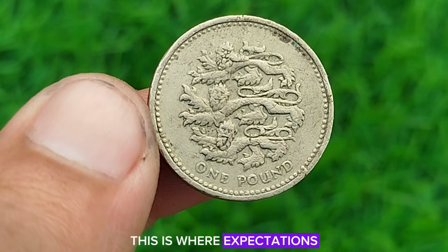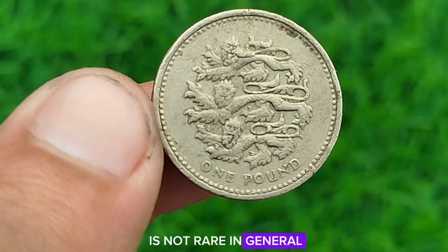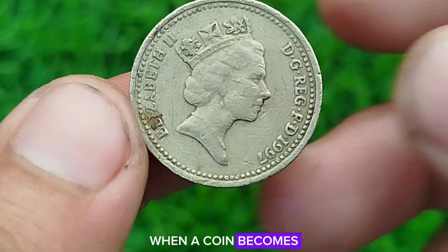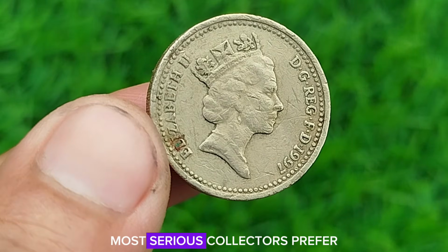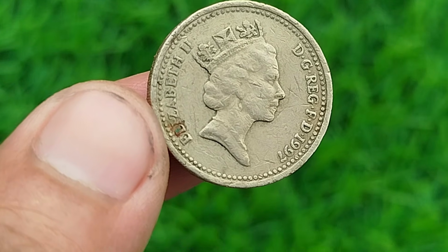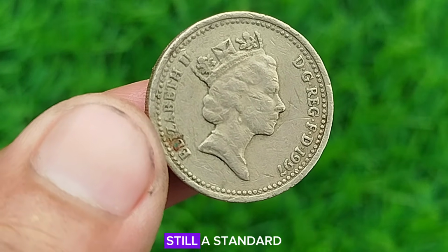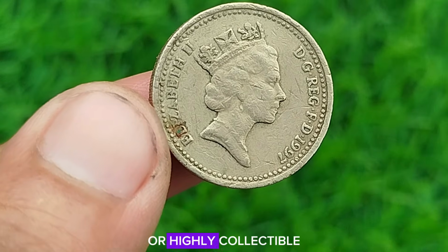Let's be honest, this is where expectations need to be realistic. The 1997 £1 coin is not rare in general, especially in circulated or damaged condition. In fact, millions were minted, making it very common. When a coin becomes rusty or heavily worn, its collector value usually drops significantly. Most serious collectors prefer coins in fine, very fine, or uncirculated condition. However, there is a small niche market for error coins or unusually damaged pieces, especially if the damage creates a unique appearance. Still, a standard rusty 1997 £1 coin is generally not considered rare or highly collectible.